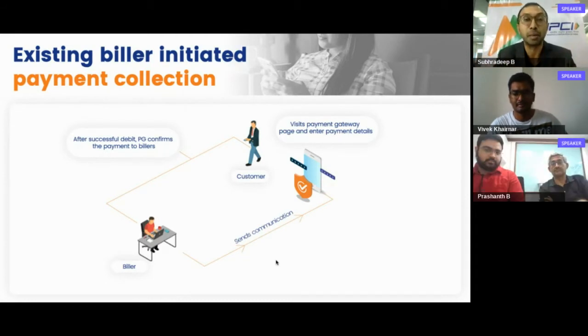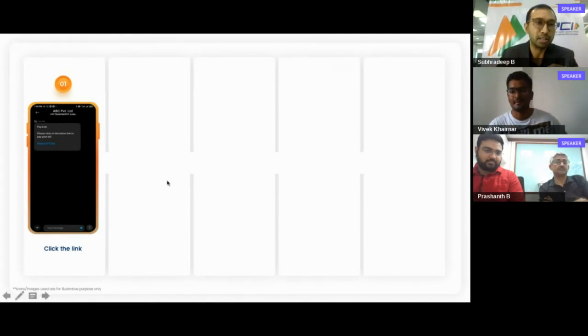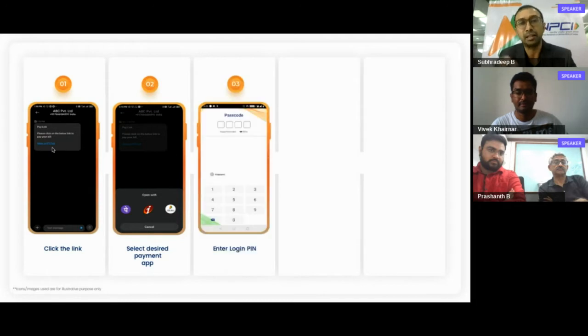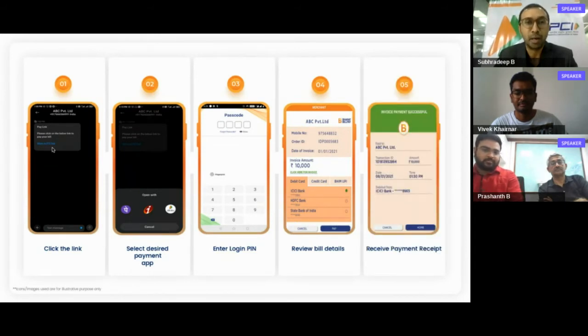Now in this flow, this transaction doesn't flow through BBPS, and we wanted to offer BBPS benefits to such transactions as well. So we have defined a new flow called Bharat BillPay ClickPay, and we'll show you how it works. Step one is billers sending the Bharat BillPay link to the customer. You can see here, this is what the link looks like. The customer clicks on the link, and the apps which support Bharat BillPay and which are installed on the customer device pop up. The customer chooses any one app of their choice, and then the flow takes the customer to that payment app. The customer authorizes themselves, and after that, the bill details are shown to the customer, and the customer makes the payment.